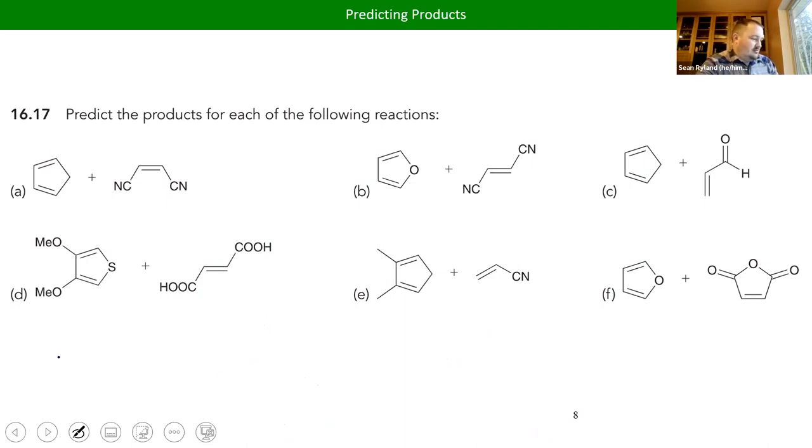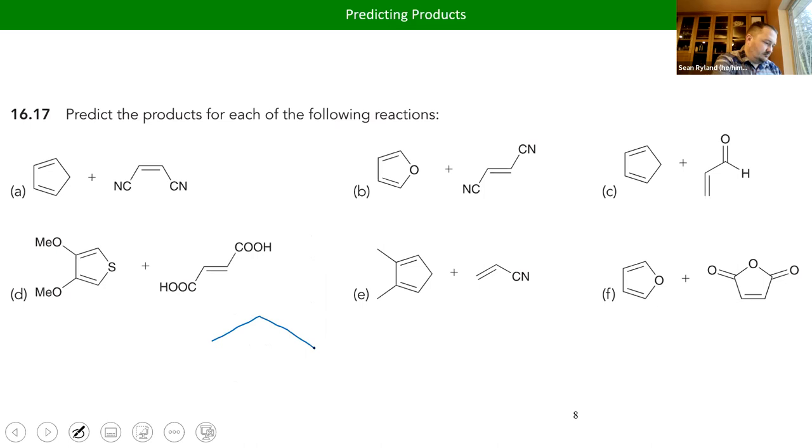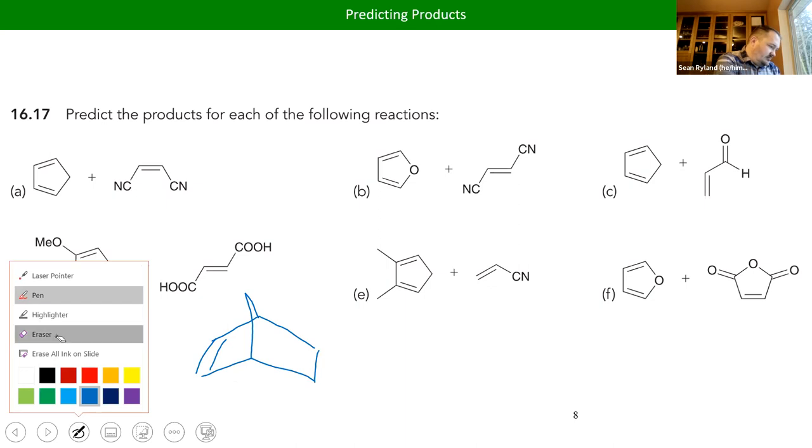So for D, we have a more complicated diene, but it's still going to be the same basic principle. So start by drawing your bicyclic structure and then add in the substituents wherever you need to. So we're going to start by making our bicyclic structure, but we have a sulfur as our bridge between the front and back instead of a carbon.